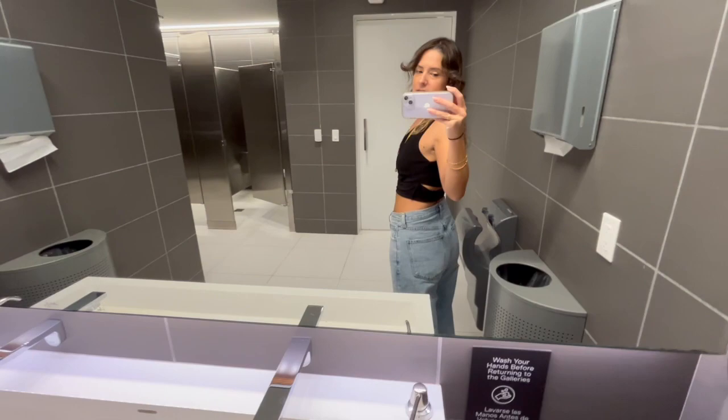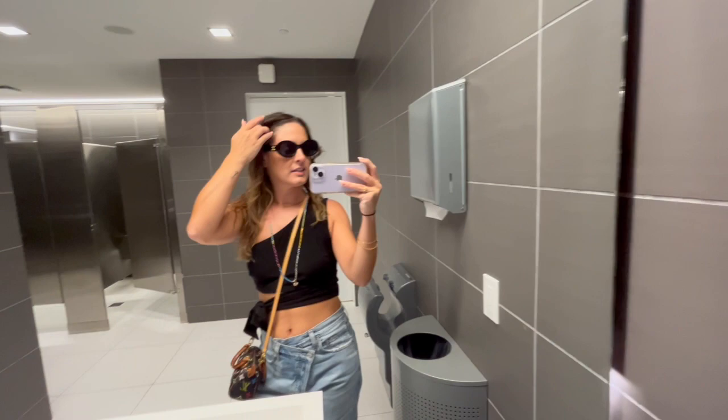This one shoulder top, I don't even remember where it's from. My A Goldie jeans. Celine sunglasses. And my little small Louis.